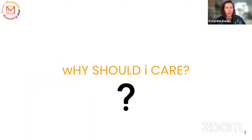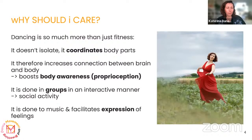Okay, let's go. Why should I care? Well, I feel a bit like preaching to the people who already know these things, but I just want to say it. Dancing is so much more than just fitness. It doesn't isolate body parts, but it coordinates them. Therefore, it increases the connection between brain and body and boosts body awareness. We call it in neuroscience proprioception, so the perception of your own body. And for example, when you have a pain, where you have the pain, or for the birth process, for labor, where do you feel that contraction coming from, and why is that important for birth? Maybe you know even better than I in this case.